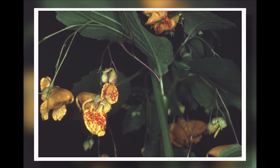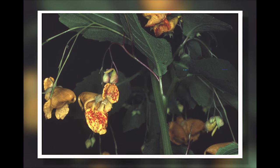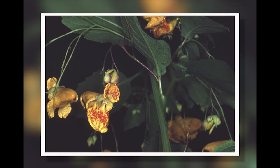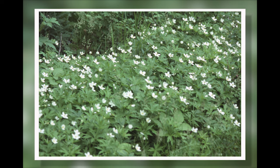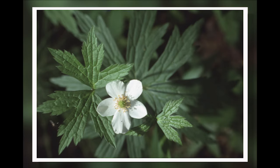This one is spotted touch-me-not. It grows in wet ditches and roadsides. It's easy to recognize, the flowers hanging like little elf's caps, yellow with bright red spots. It forms small pods which curl and twist when touched, breaking open to shed the seed. Canada anemone, often 5 centimeters across, appears singly or in great roadside masses. Close up, it's quite handsome.